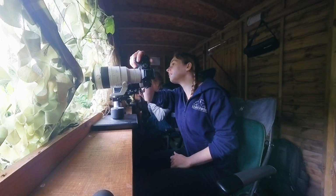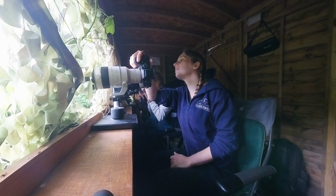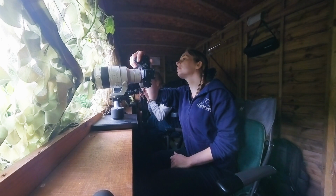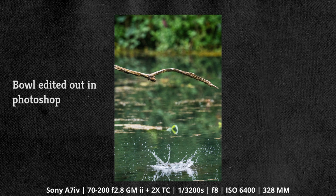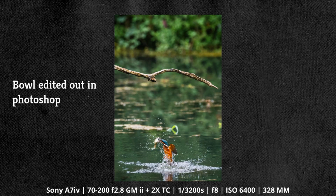The kingfisher visited numerous times, giving me lots of chances at getting my dive images. I am super happy with what I managed to create, and thanks to a bit of Photoshop magic, I have edited out the bowl in my final images.